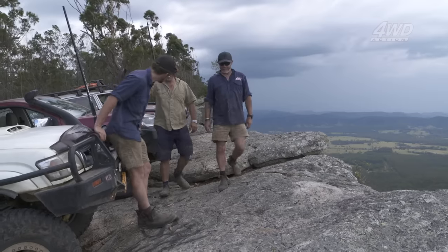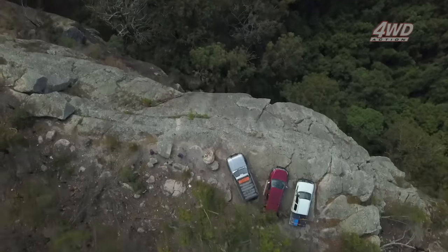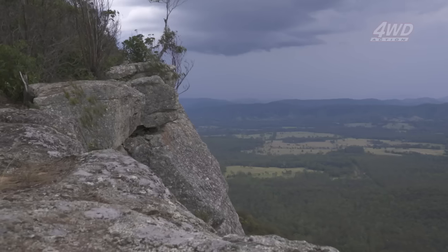Oi, boys. How are you, mate? Tell you what, that last step there is a doozy. That is next level down there. Oh, what a view. To come and drive some of the toughest tracks on the mid-north coast, finish up here. And you see the ocean over there, there's a storm over there. Storm coming on top of the world.